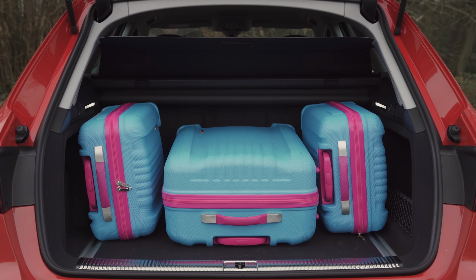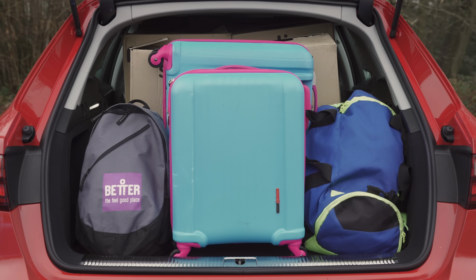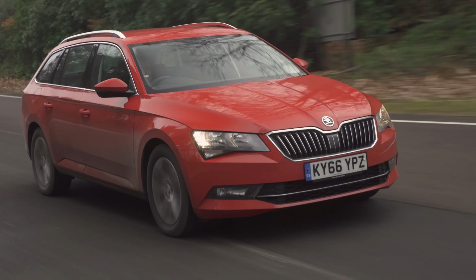With the seats up, it doesn't have the height nor width to take 4 suitcases like the Superb and the Passat can, and with the seats folded flat, it's 1 medium box and 1 large suitcase short of the other 2 as well. So now I've covered the practical stuff, let's see how each car fares out on the road.